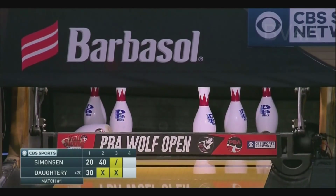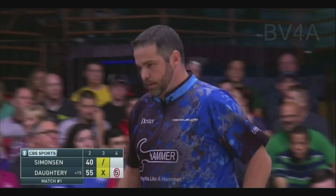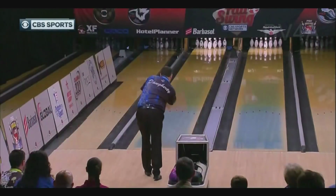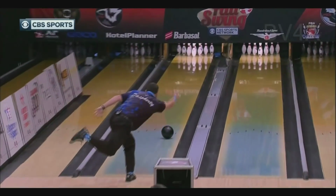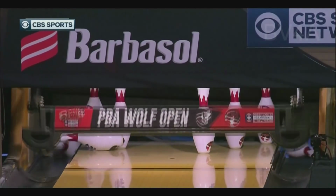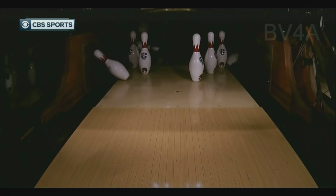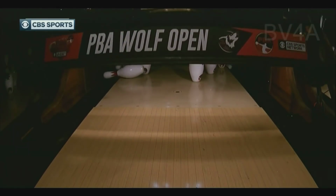Oh, wow. Comes in way high, looking for the front four, and now has to deal with a very difficult spare conversion attempt. Yeah, the 3, 4, 6, 7, 10. This looks pretty good until about right there. Breaks loose and goes through the face, and he pays for it. He's going to now try to get the ball to the right side of the 3-pin and throw it over into the 4-7.